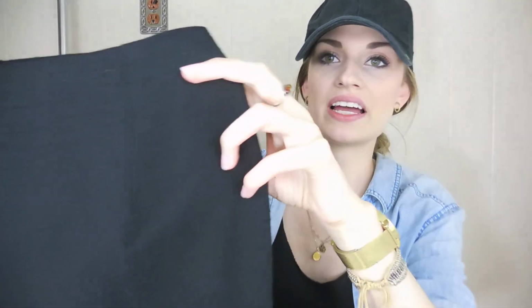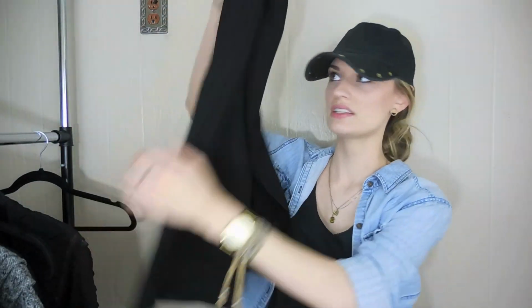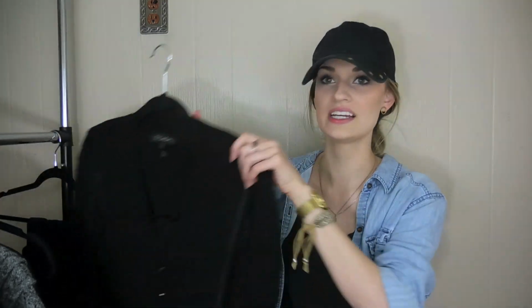It does have a very light texture to it. I'm not sure if you'll be able to see that. A little slit in back. Just a really nice everyday skirt to wear to work. I grabbed that from Goodwill for around $5, I want to say.